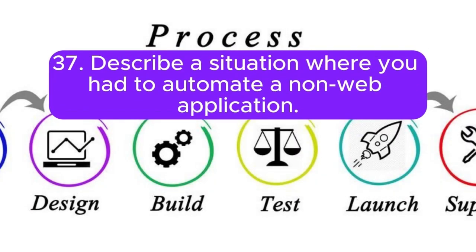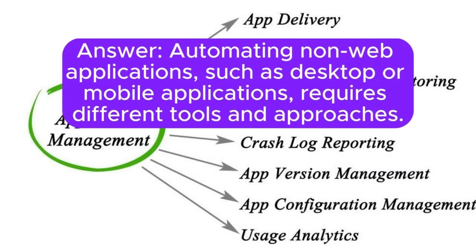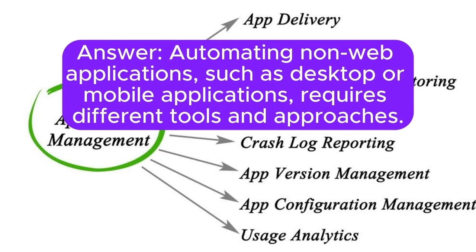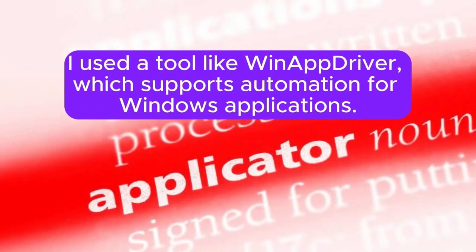37. Describe a situation where you had to automate a non-web application. How did you approach it? Answer: automating non-web applications, such as desktop or mobile applications, requires different tools and approaches. In one project, I needed to automate a desktop application. I used a tool like WinAppDriver, which supports automation for Windows applications.